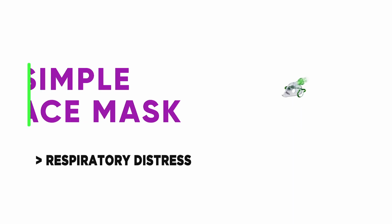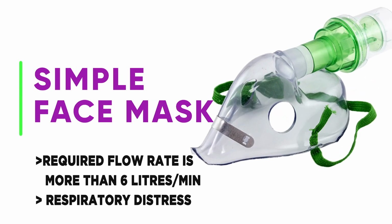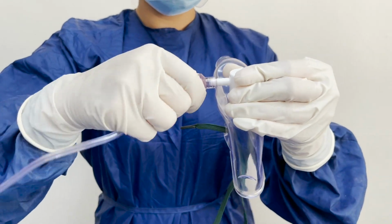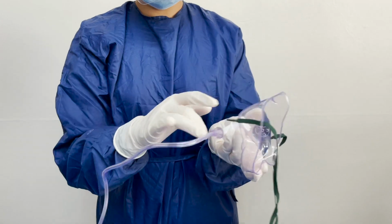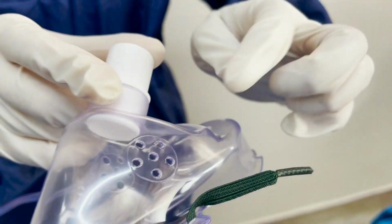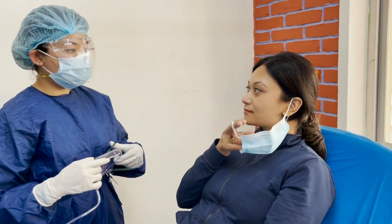Even after reassessment and serial titration of oxygen up to 6 liters per minute, if the target saturation of oxygen is not achieved, or if the patient is in severe respiratory distress, decide to use a simple face mask. In the simple face mask, the oxygen tubing is connected to the plastic port at the bottom of the mask. The open side ports in the mask allow air to mix and dilute the oxygen, as well as allow a way for the expired carbon dioxide to leave.